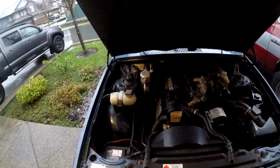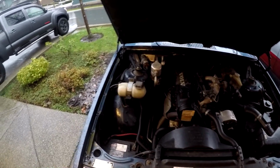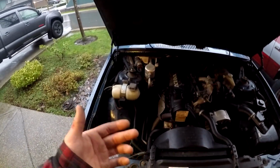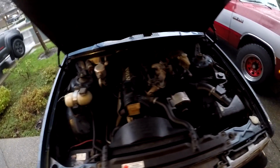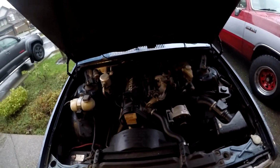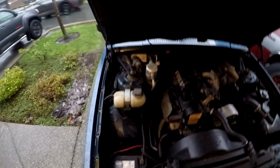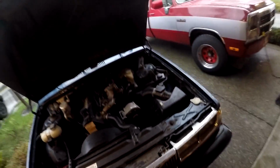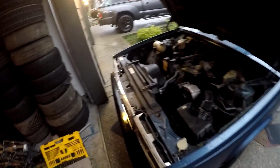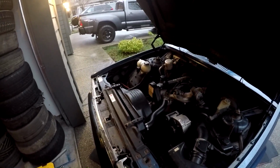There wasn't really a whole lot to it, but as you guys can see in this engine bay, it's pretty clean. Like I said, it has 370,000 kilometers on it. So nothing too crazy for a naturally aspirated red block. That really doesn't mean anything. But yeah, it doesn't look like it was driven in any super harsh conditions or anything. As far as things wrong with this car, there's nothing really to it. It's just a plain old naturally aspirated red block with an M47 transmission.